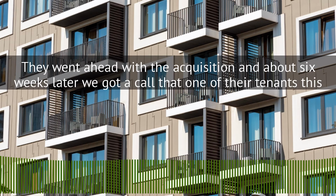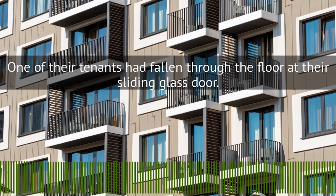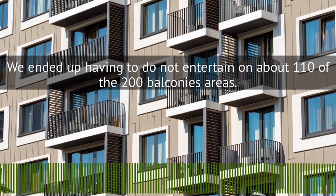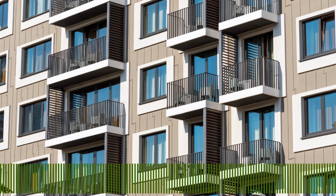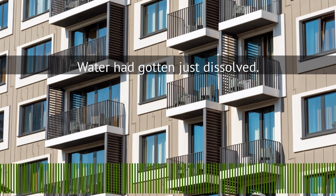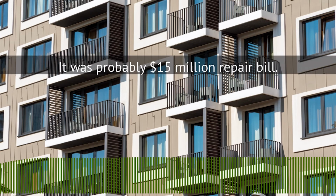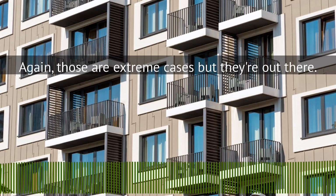And about 6 weeks later, we got a call that one of their tenants, this building was 90% occupied, had fallen through the floor at their sliding glass door. So it was an emergency, come back, we check. We ended up having to put do-not-enter tape on about 110 of their 200 balcony areas. We were right, the sliding glass doors had not been sealed correctly. Water had gotten in, basically dissolved the subflooring inside, and it was 110 units. It was probably a $15 million repair bill. So again, those are extreme cases, but they're out there.